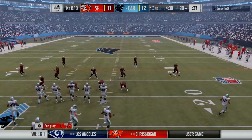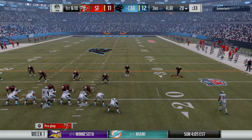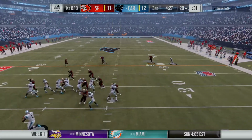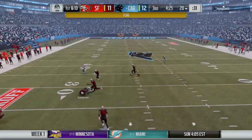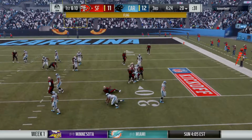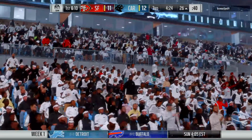So Newton and the Panthers come up now 1st and 10 at their own 20-yard line. They'll fake the handoff. Now Newton. Into a double team, and it's intercepted. Picked off at the 28. And he's going to be taken down here with a penalty flag on the field.